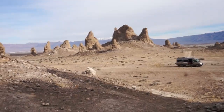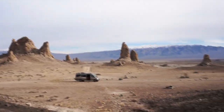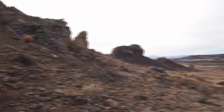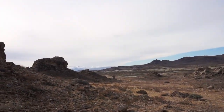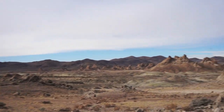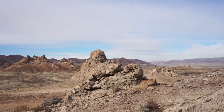Okay, so here we are. We've moved a little bit. Look at this. There's our van. The snow-capped mountains in the back. And then we turn around, and we're in between 2 tufas. Look over here. There's some people camped in the distance. Just amazing. Gorgeous and amazing.